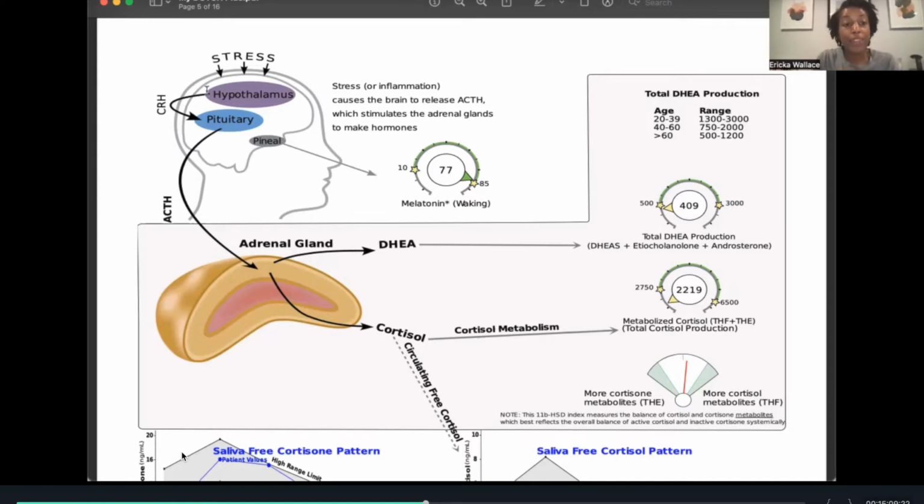And so this is part of the HPA axis. There is even an HPO, for ovary, axis. So we need to make sure that this pathway is open and clear and there's no issues, even going all the way up to our brain health.